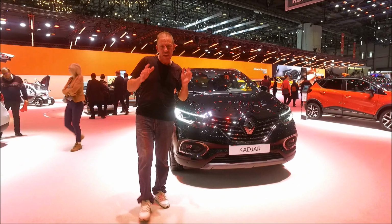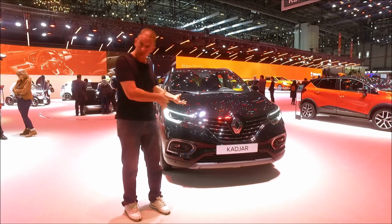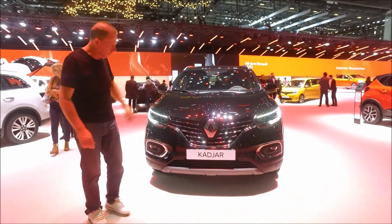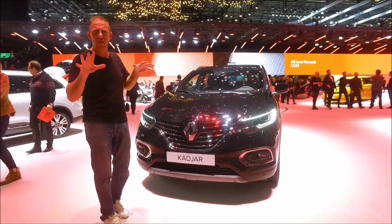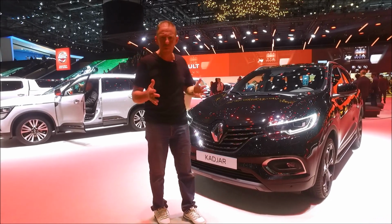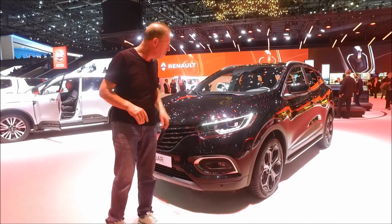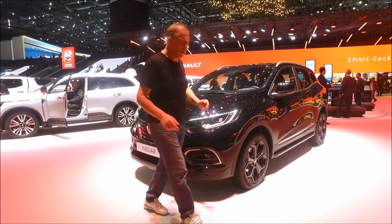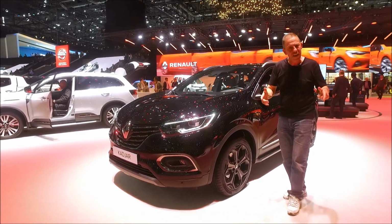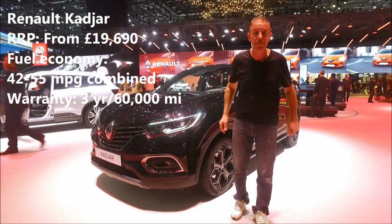So another one of the urban compact crossovers to make it into our top 10 list is the Renault Kadjar. This one is particularly nice. This is the Black Series, a special edition. The Kadjars came in 6 different variants. There were 4 petrol engines, around about 160 brake horsepower, and there were 2 diesel engines which were developing around 115 brake horsepower. It's a good looking car, and the reason it makes it into our top 10 is purely because it is value for money. So check out your prices, they're all going to come up here in any minute now.